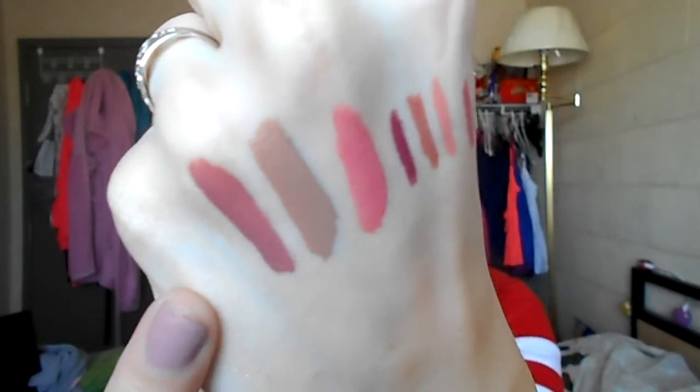This is Rebel Rose, which I feel like I'm going to love this shade. Oh, so gorgeous. That's Rebel Rose right there. Hopefully this is all focused. And the last one is Berry Recognize. Oh, that's a very pretty berry color. There's Berry Recognize, the very last one.